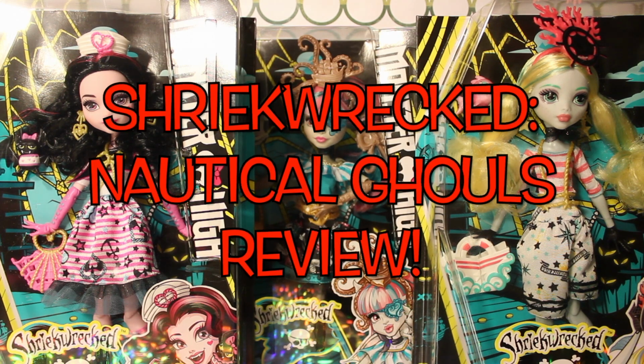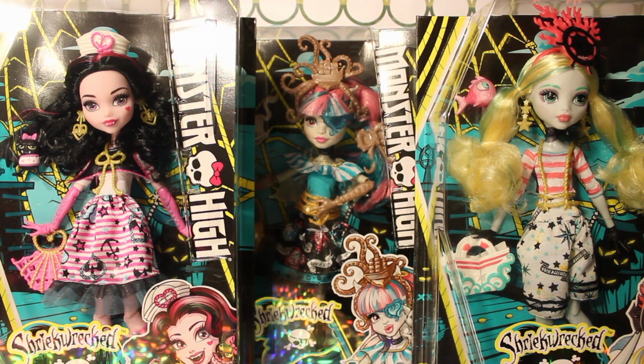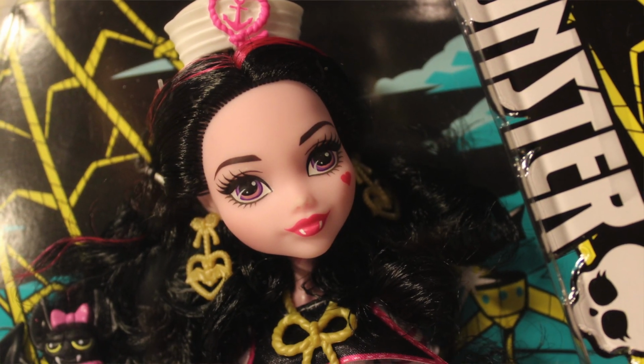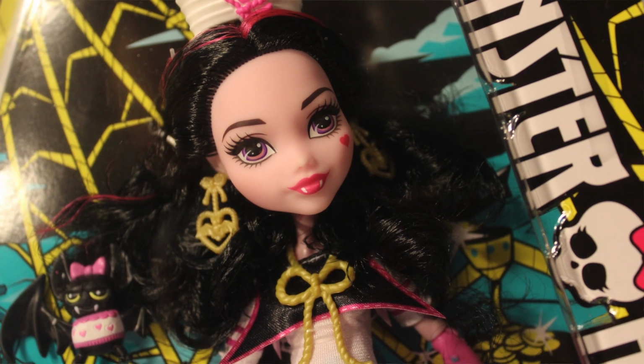And today we are reviewing the main cast Shriekwrecked Girls. Nautical Ghouls of the Shriekwrecked line. The Nautical Ghouls line includes Draculaura, Rochelle, Goyle, and Lagoona Blue.